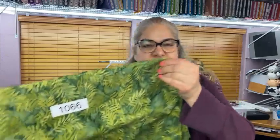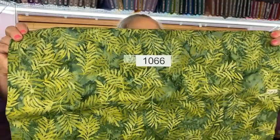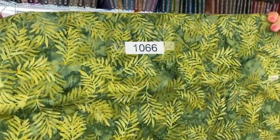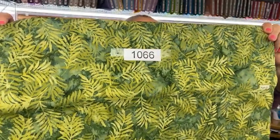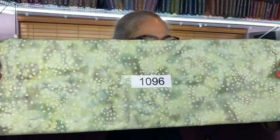I live in a rainforest, so I'm always drawn to these green colors. 1066. We have lots of green and gray around us, and every tree is covered in moss on the north side. My husband's at the point where he can't stand it. He's like, it's always rainy and dreary. But he grew up there, so he's had to deal with it longer than me.